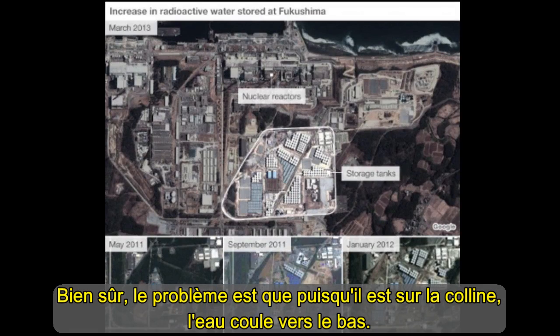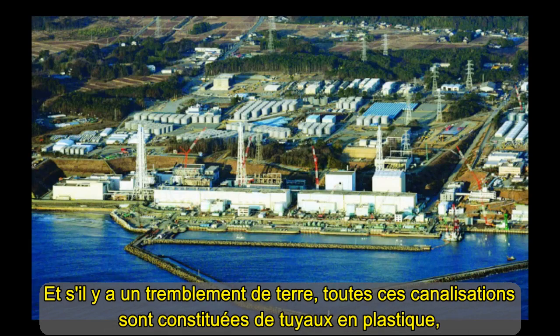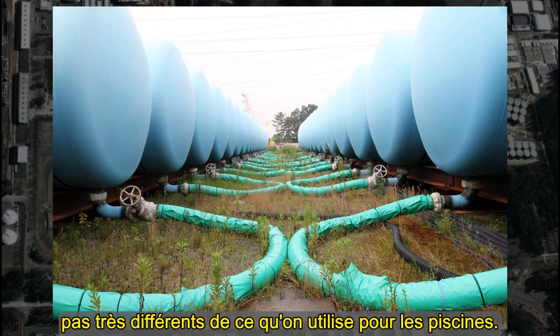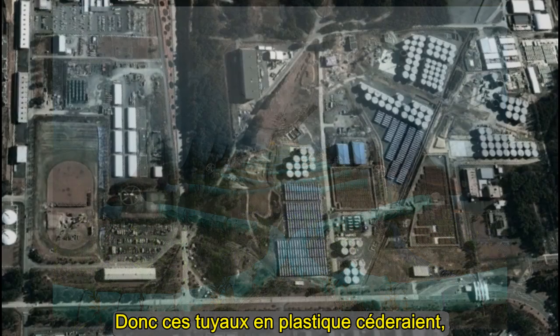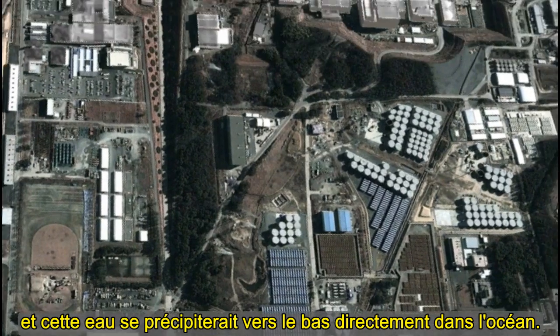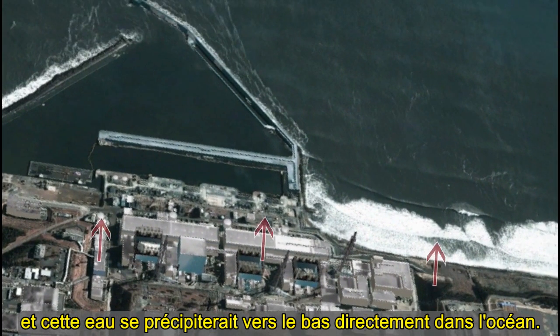Of course, the problem is, because it's on the hill, the water flows down, and if there's an earthquake, all of these pipes are held together with plastic piping, not much different than what you've got on a swimming pool. So the plastic pipe will snap, and that water will just run right down that roadway directly into the ocean.